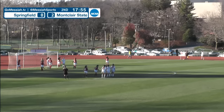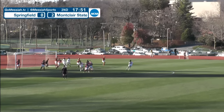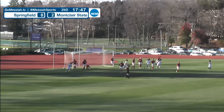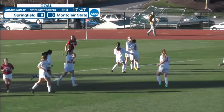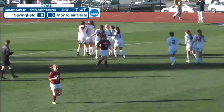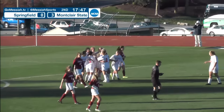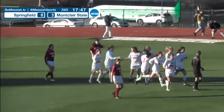And now it's Montclair earning the corner off the misclear by Springfield. Good ball into the 6. And it slips in. It slips in. Montclair using their height. They were all over that cross. And the theme of today's game continues. That's Montclair State, limited opportunities, but doing a superb job with the opportunities that they get. A goal for the Redhawks.